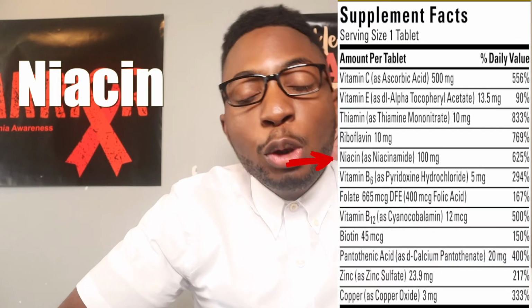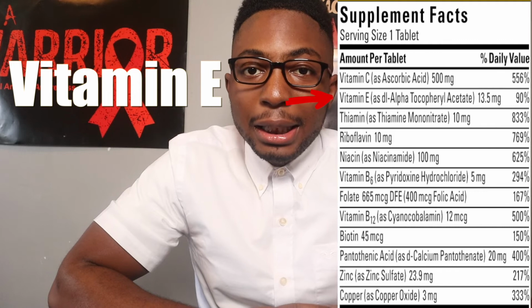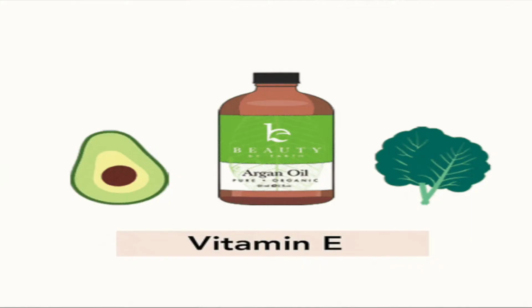Now, the third key ingredient is niacin. And the reason why I believe niacin is so important is because it improves the blood flow in our body. And lastly, we have vitamin E. And vitamin E is important because it's an antioxidant, and essentially what that does is prevent red blood cells from being destroyed, and it keeps the blood cells healthy so we have more blood cells in our body.